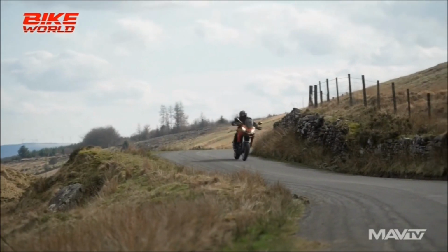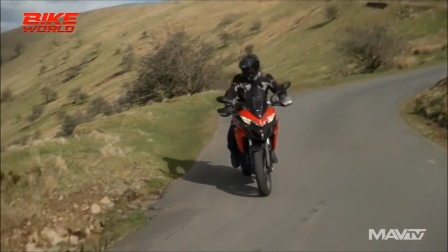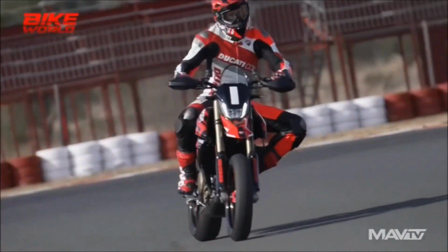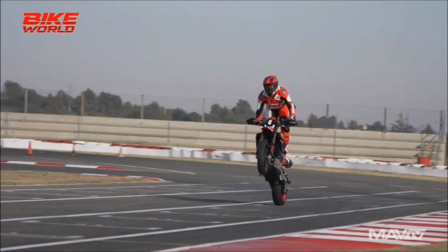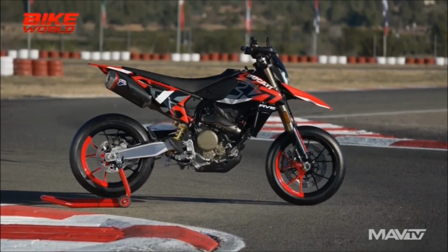Now, if you're looking for something to do 200-mile days, chomp across Europe, and have a big touring bike, this is not for you. But if you're looking for a bike to put a massive smile on your face, no matter what the ride, whether you're burbling through a 20-mile-an-hour limit, charging down a single-track back road, or riding around an empty car park, then supermotos are the place to be. And I couldn't be happier when Ducati announced they're going to make one too.